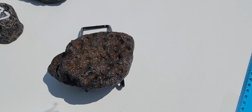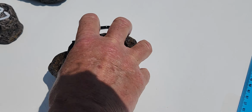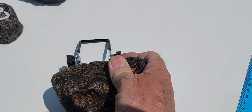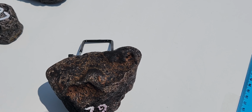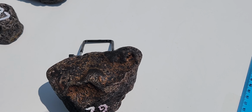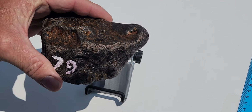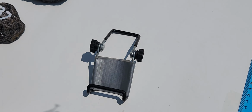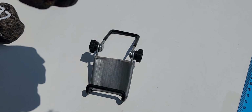So let's have a look at number 79. This is it, 79. Has a dry weight of 994 grams, an immersed weight of 253 grams, for a density of 3.92. Nice, very dense rock. You see it, just gold shining right through it, eh? Really nice. All right, there's the turtle. That was the turtle. I called it a turtle.